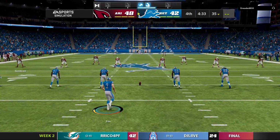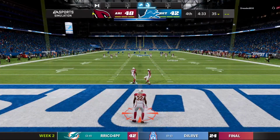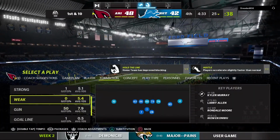How does the kickoff unit as they run up and send this one away? And this will not be returned. It's a touchback. And they'll begin at the 25.